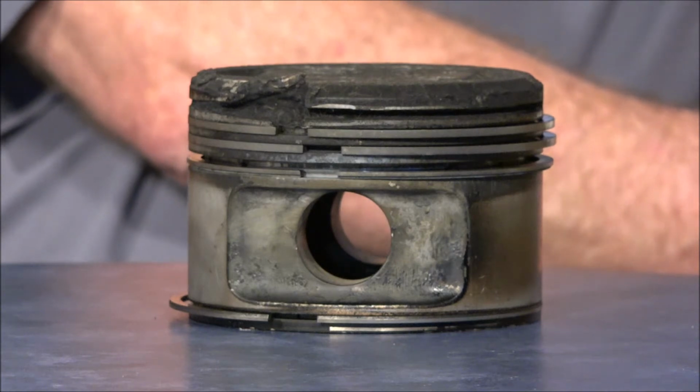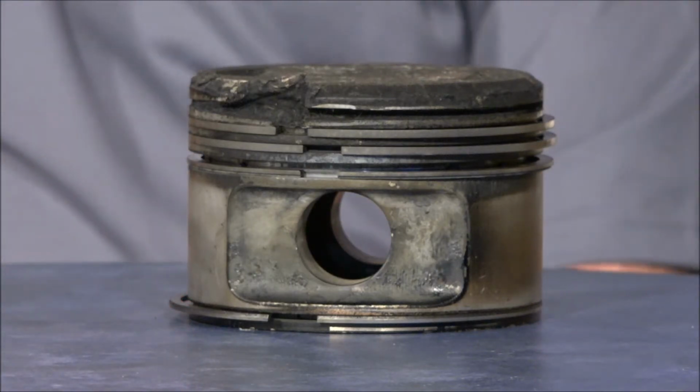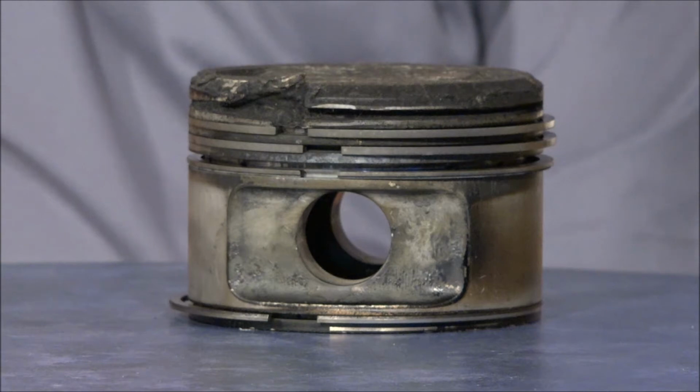crosshatch marks you were talking about are at an angle, and sometimes the ring will actually rotate on them. So those crosshatch marks actually cause the rings to rotate. They all will randomly rotate, and every once in a while you take one off and they'll be lined up with each other. But if you put it together and ran it for a while, they would unline again. Yes, because they're constantly rotating.